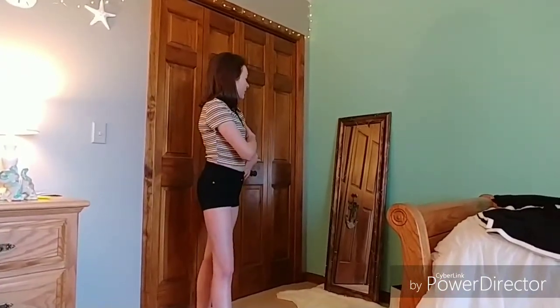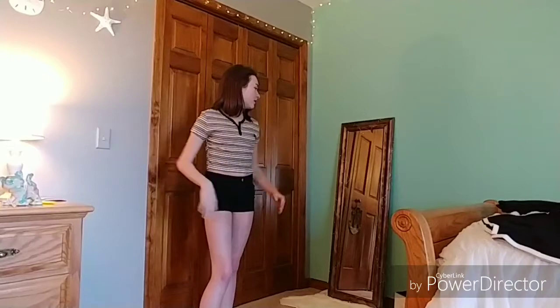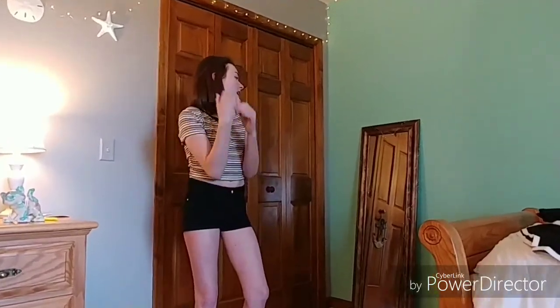This definitely does not fit as I expected it to. It fits kind of weird and it bunches up here. It's definitely more cropped than I thought it'd be. And it kind of folds in weird places. And there's a button right here, but you can't see it because it just kind of folds over. And the sparkly part is kind of itchy, but it is kind of soft at the same time. But I can see this getting annoying, bunching up everywhere. So this is a no.